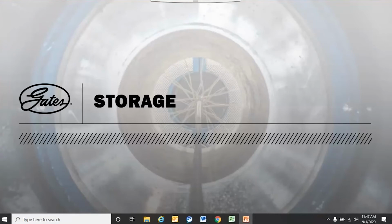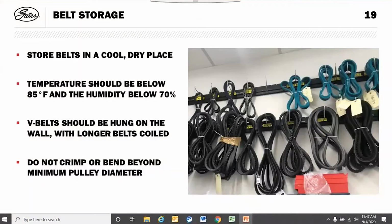Storage, that's one of the main things. How you store your belts is very important to their life. As you can see here, you want to keep it below 85 degrees and below 70% humidity. It's okay to hang the V-belts on the hook. We sell the poly chain in a box. You want to keep it in a box.